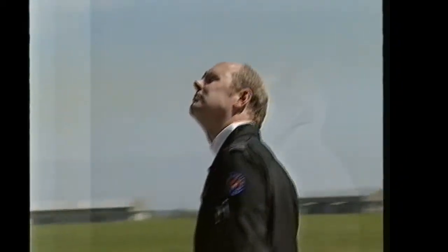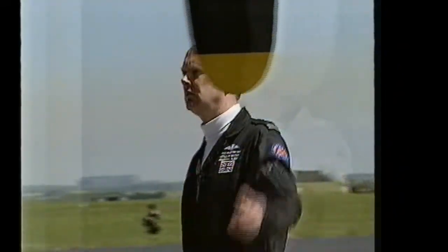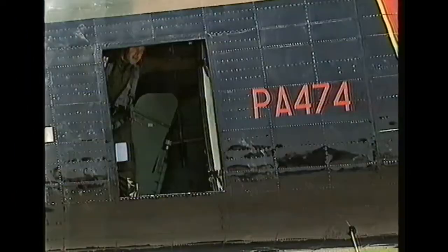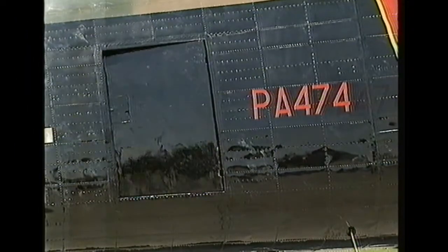It's crunch time. 8 months ago, the team had set out to give the Lancaster a new lease of life. In effect, it now has wings for the next millennium. Until now, the operation had never been attempted. The real test of success will be in the air.